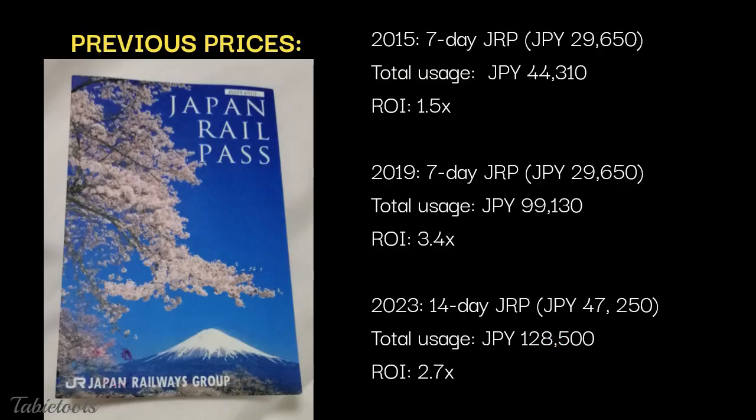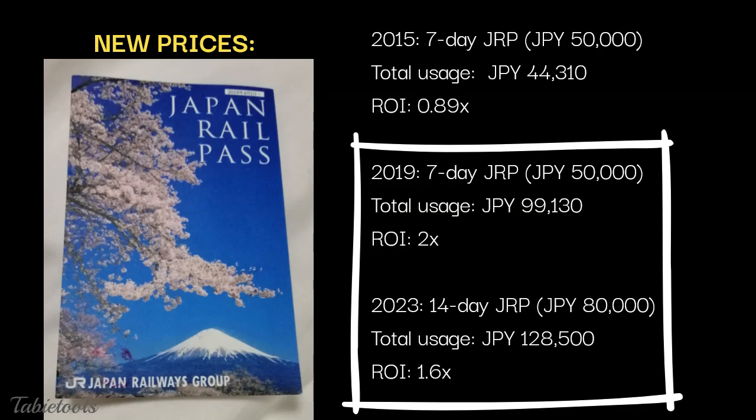We have used JR Pass 3 times since we started traveling around Japan. We bought them at the old prices and we had 1.5, 3 and 2.7 times ROI, or return of investment, with all the JR train rides we took. Based on the new JR Pass prices, 2 of them were still worth it.